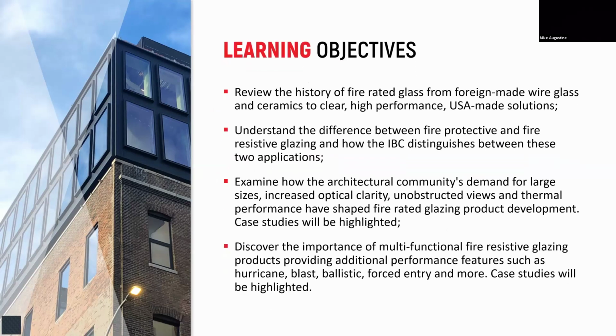So learning objectives. We're going to review some of the history of fire-rated glass, from the foreign-made wired solutions, the ceramic, to the high-performance U.S.-made solutions. Number 2 is the most important in my mind. If you can walk out of the presentation and you understand the difference between fire protective and fire resistive, that's how IBC distinguishes the two fire-rated categories. We're examining how the architectural community's demand for large sizes, multiple function products has really changed how we have to go to market with fire rating. We have to help in the design, not hamper the design.